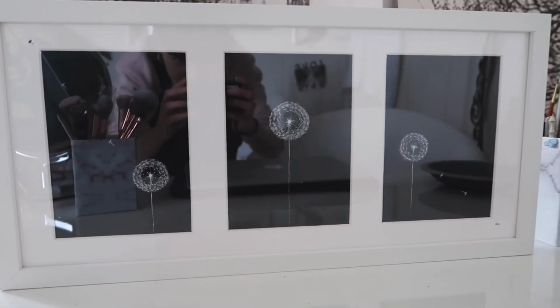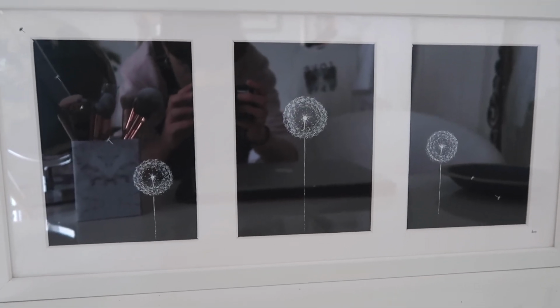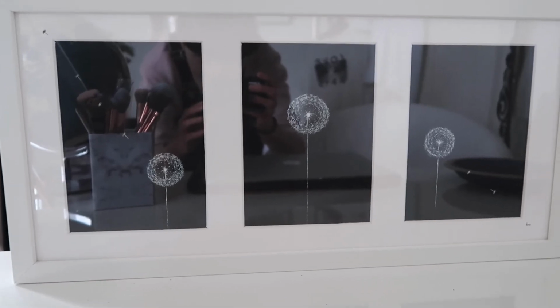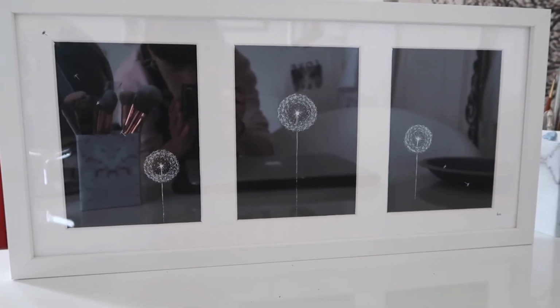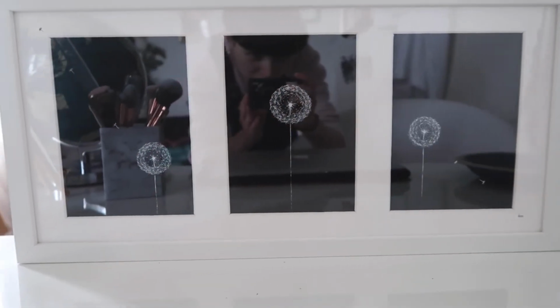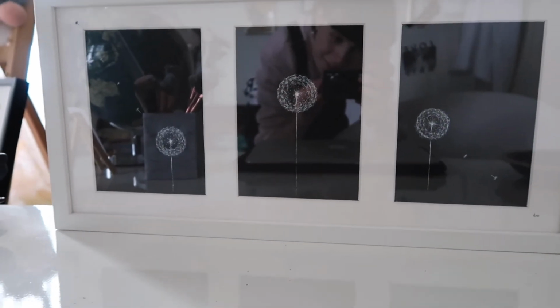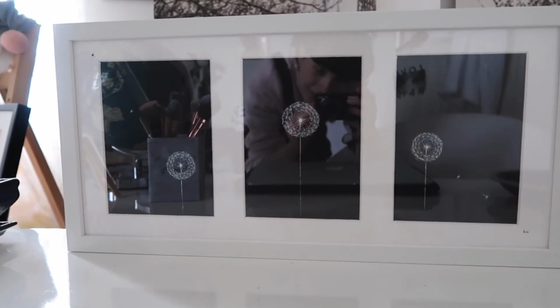But yes, so this is, as you can see, a trio of little dandelions. Now, I'm sorry for the reflections, first of all. The piece is already in her frame, just getting ready to wrap her, and that's why I wanted to give you a quick preview. So obviously, usually when I take artwork on video or in camera, I leave the glass out, but today you can see yourself very well. So here you can hopefully see little petal detail.